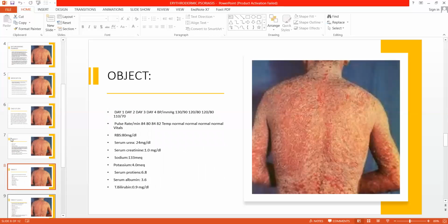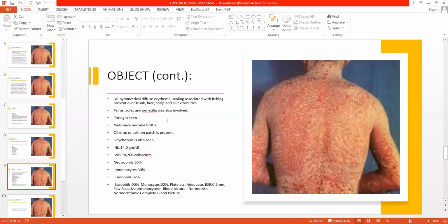And now BP is day 1, 130 by 90, day 2 is 120 by 80, day 3 is 120 by 80, and day 4 is 110 by 70. Pulse rate is 84, 80, 84, 82 respectively, and temperature is normal. RBC count is 80 mg, serum urea is 24, serum creatinine is 1, sodium is 133, potassium is 4, serum protein is 6.8, serum albumin 3.6, bilirubin is 0.9.